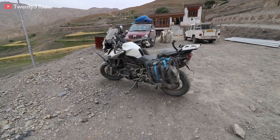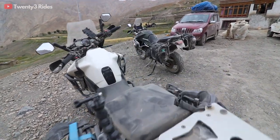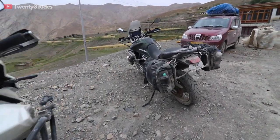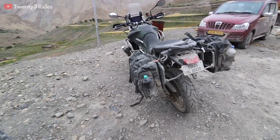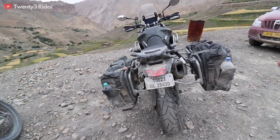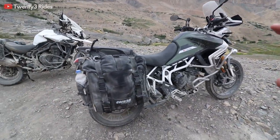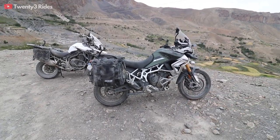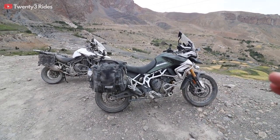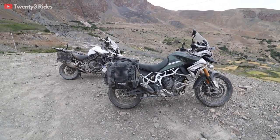So this is where we have parked our motorcycles. This is Abhinav's Tiger 1200 and that is my Tiger 900. Both the motorcycles are doing pretty good till now. In fact, I was riding my 900 in the off-road pro mode yesterday, which was much more comfortable than the normal off-road mode. I don't know why, with all the electronics off, everything seems so much in control, and I was able to saddle with a lot more confidence.